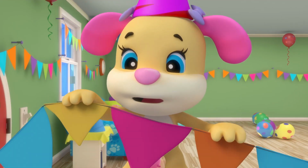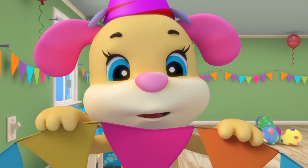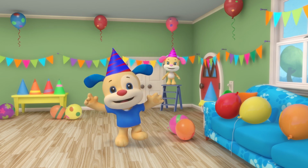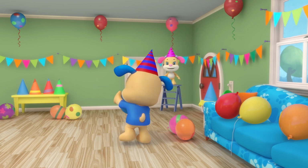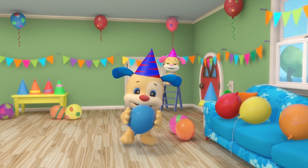Do you have a favorite color? It's very hard to choose. Puppy's shirt is blue, and his ears are bright blue too. Can you guess what his favorite color is? It's true, Puppy likes blue.